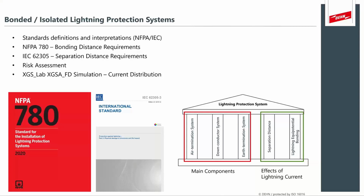So, like I said, we'll cover the standards, definitions and interpretations. And what I've put on this slide is the NFPA 780 standard and the IEC standard. And then on the right is a pillar diagram that we always use to explain all of the 5 pillars of lightning protection. So we obviously have the 3 main components: the air termination, the down conductor, and the earth termination system, primarily responsible for intercepting, conducting, and distributing the lightning current away.